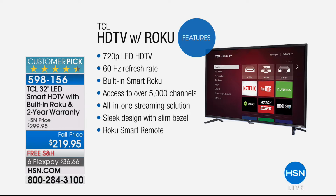This is your 32-inch LED Smart HD TV. So not only is it an incredible smart TV, it is one of the only televisions that has built-in Roku. So cut the cord, no more cable, no more confusion. How do I get my Roku turned on? How do I get to all of my apps? It's built into the TV. So you literally turn the TV on and you start watching all of your favorite programs, thousands of movies, thousands of channels, just by clicking a button.